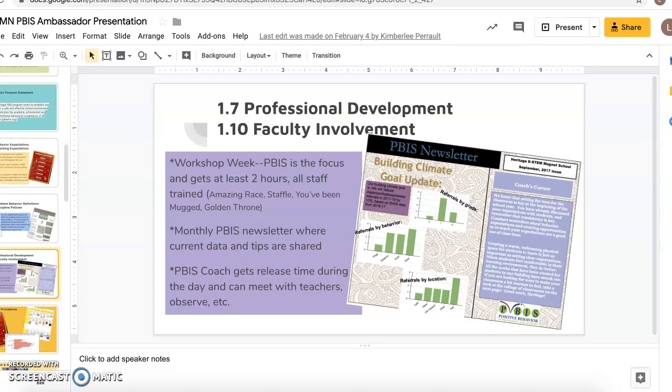We also send out a monthly newsletter where we present to staff our data, how many referrals we have, things like that. And then if there are any tips to help with some of those data pieces, like if we're noticing students are tardy, how can we help them? Things like that. And then the PBIS coach in our building, again, that's me, I get release time during the day so that I can go in and observe a class that a teacher's having a hard time with, perhaps meet with a teacher to help plan around how to handle a particularly challenging group of students, and so on.